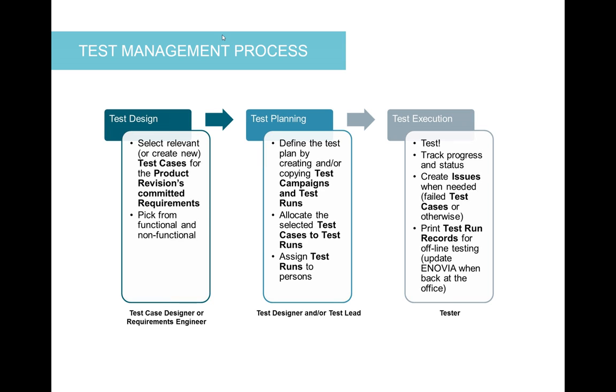The test planning phase allows you to lay out that structure of a campaign containing various test runs or test executions that will allow you to pass or fail or measure the output of individual test cases you run. And of course, assigning test runs to persons. Who's responsible for making sure that this test run really happens? Then you go ahead into test execution.